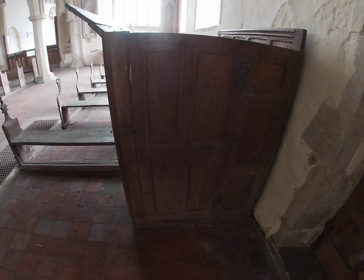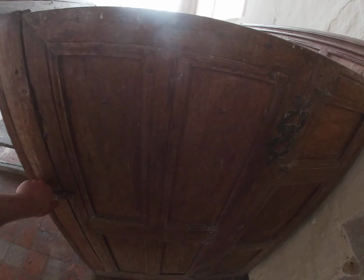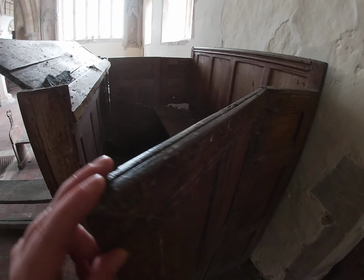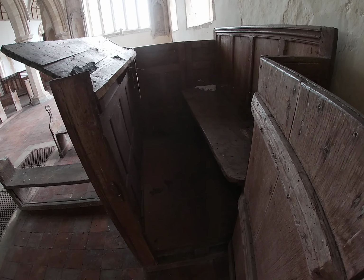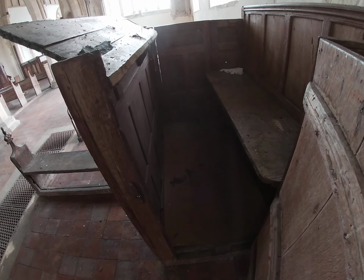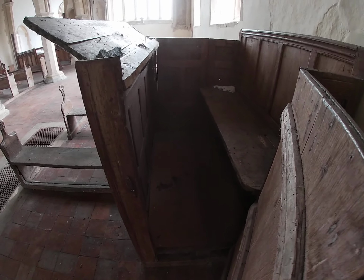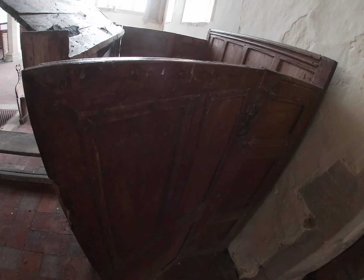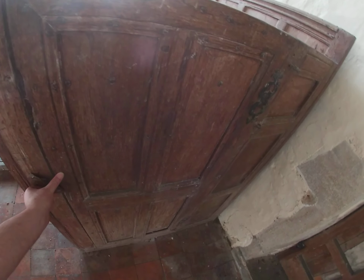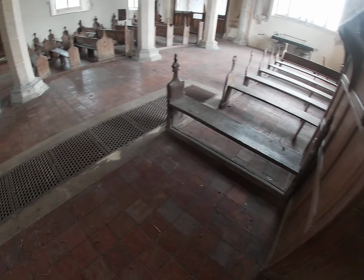And we have what is the main pew, or the posh pew that would have been for the Lord and Lady. Rather rickety and cobwebby and unused. I am kind of tempted to go in there and see if I can experience anything, but we shall see. See how we go. But like all these old buildings, anywhere you go, close things behind you.